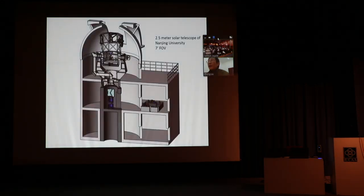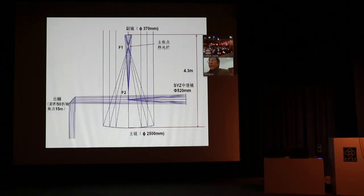This is another telescope, the 2.5 meter solar telescope of Nanjing University. The field of view of this telescope is quite large, 7 arc minutes. This is the optical layout of this telescope. This telescope is not a pure solar telescope, it's also a nighttime telescope. So at daytime, it observes the Sun. At nighttime, it observes the stars, the clusters, the galaxies, and so on.